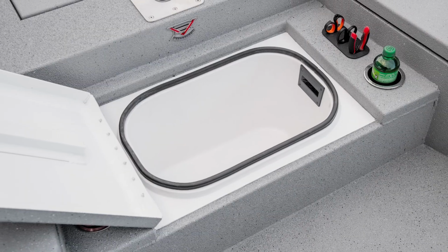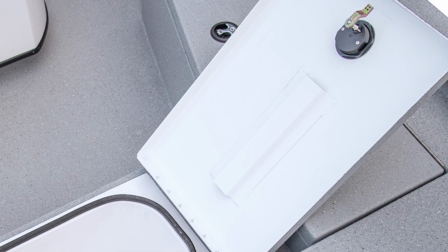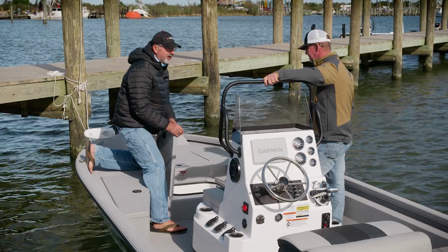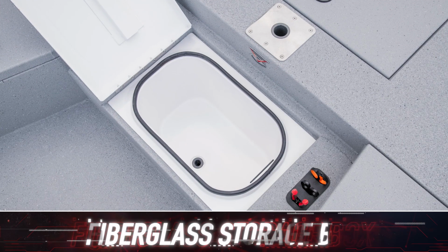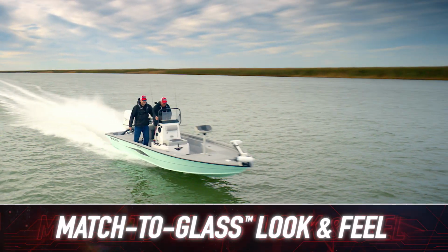And all three of these boxes, that lid is reinforced to keep that thing from flexing or denting or becoming damaged later. Very important when you're using an aluminum lid. You want to have some reinforcement in there to help strengthen that lid. Fiberglass boxes all throughout this boat as well. We've tried to incorporate as much fiberglass in these boats as we can. It just gives you a better feel and gives you that fiberglass feel when you're running down the lake as well.